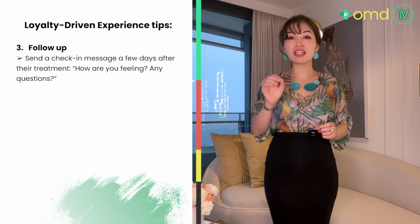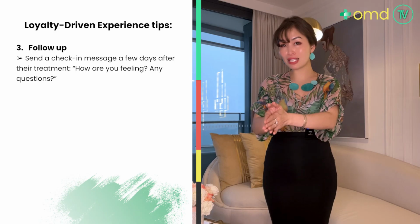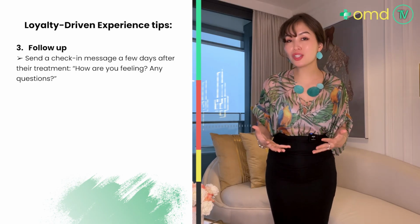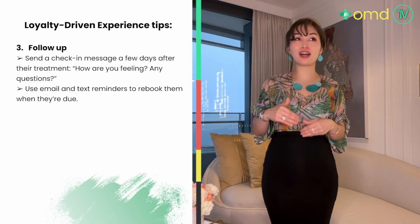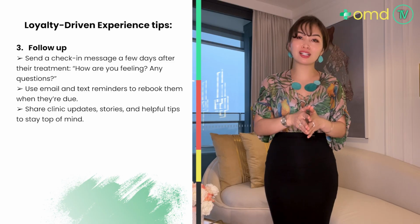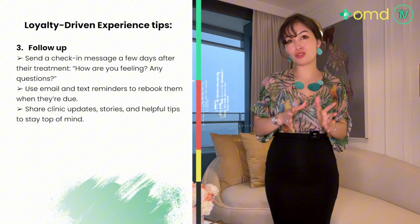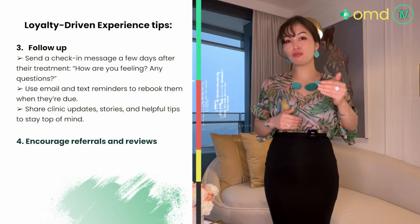Okay, now the next thing is follow up, and you need to send a check-in message a few days after the treatment and ask how are you feeling, any questions. You can use email and text reminders to rebook them when they are due, and share clinic updates, stories, helpful tips to stay on top of mind. Okay, and encourage referrals and reviews as well.